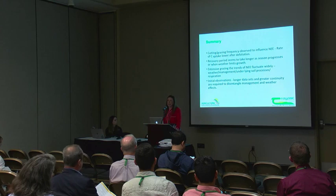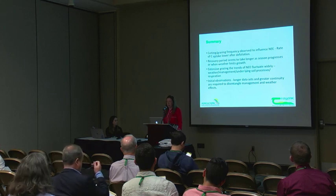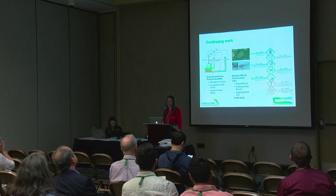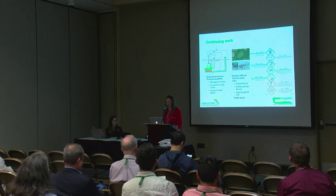These eddy covariance towers are in those sites for the long term, and I suppose long-term data sets and greater continuity of the data will help us to identify management and weather effects on net ecosystem exchange and also on the carbon balance. So the continuing work is to get the full management data from the farmers, and to do a full carbon balance so that we can report tons of carbon that are sequestered on a per hectare basis. There's ongoing work looking at the soil organic carbon stock at the sites, looking at soil organic carbon sampling and doing shallow and deeper pits.